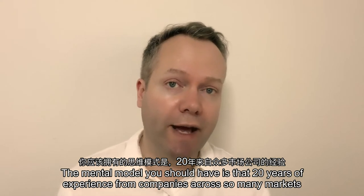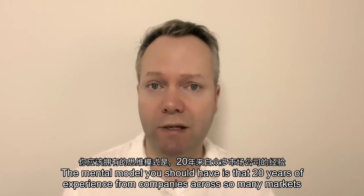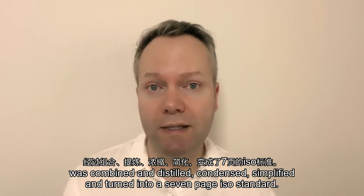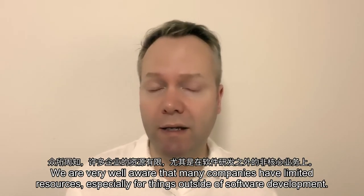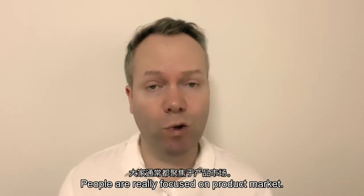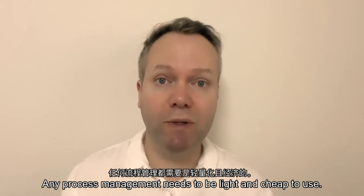The mental model you should have is that 20 years of experience from companies across so many markets was combined and distilled, condensed, simplified, and turned into a 7-page ISO standard. It's intentionally very easy for smaller companies to pick up. We are very well aware that many companies have limited resources, especially for things outside of software development. People are really focused on product to market. Any process management needs to be light and cheap to use.